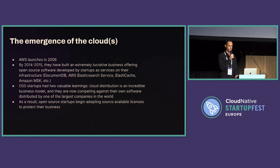But it also showed these open source startups that, hey, you're now competing against us with your own product. We're taking your own product, we're competing against you. And that's when the licensing story really changed for these companies. They decided, hey, the permissive open source licenses we've been pursuing are no longer sustainable. And that was when a new licensing model that's often referred to as source available emerged.